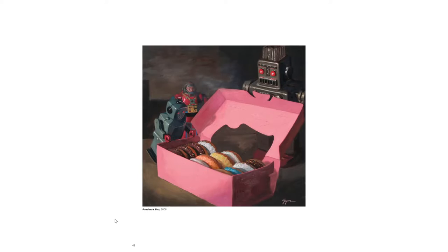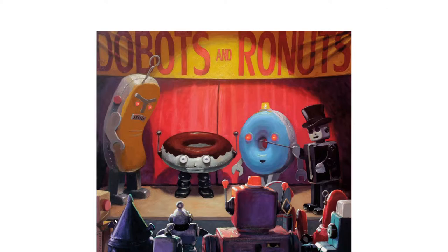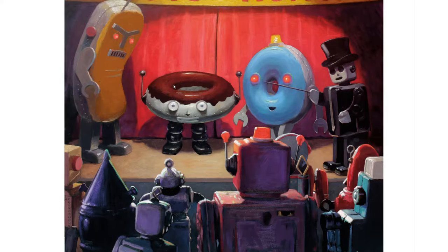Sideshow. Dobots and Ronuts. Come one, come all, come and see these dessert robotics. We got a Twinkie bot, we got a chocolate donut robot. And we have blue raspberry flavor.